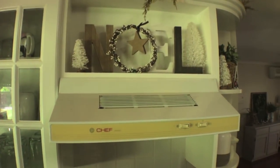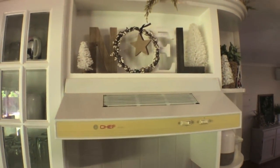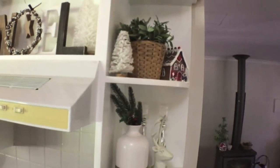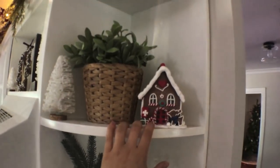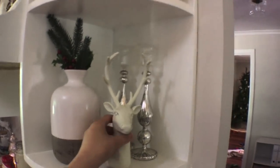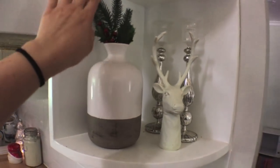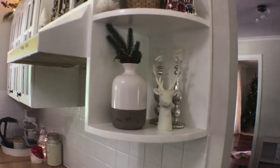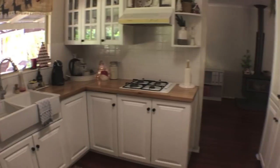So that's those. And then up here I have my Noel sign. That was from Kmart a couple of years ago, and the little trees are the ones that are from Kmart. Around this side we have another little gingerbread house. This one's from Kmart as well. And this stuff I have here all year round, I think this one's from Kmart as well. Kmart or BW, and then I just put some greenery in the jug. That's not usually there. Anything else in the kitchen? I don't think so.